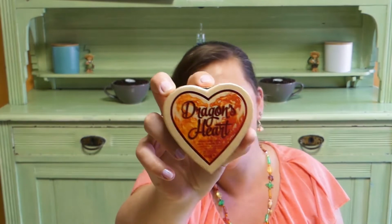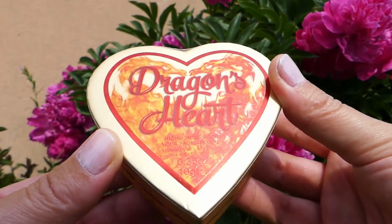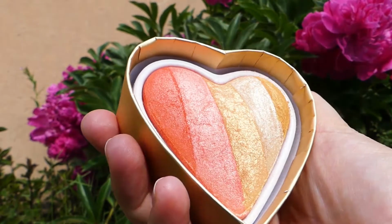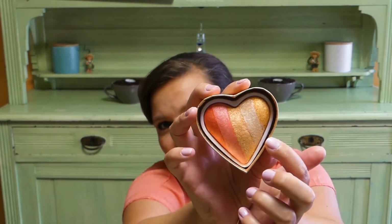So this is the packaging. It's called Dragon's Heart. It's by the brand I Love Makeup. I have a few eyeshadow palettes from them, which I really like. And this is a highlighter, or actually they're all separate highlighters for face and eyes. You could just use it as one highlighter going over the whole thing with your brush, which is what I usually do for my highlights here. But then you can also use them separately if you want to.